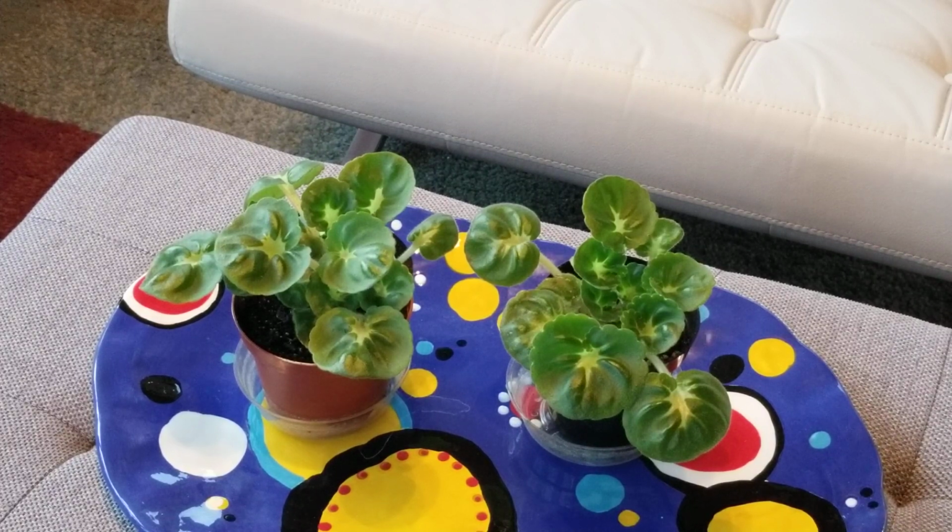These two are blooming size. I expect they're going to be blooming in the spring, but look at the size of these plants, and that one leaf produced 10 babies. Now that is honorable mention right there. That is a hard-working plant.